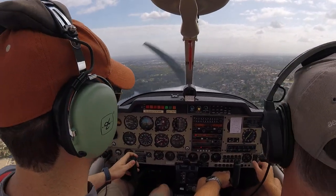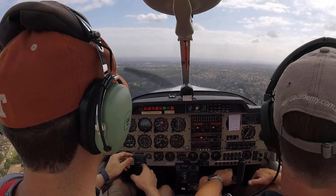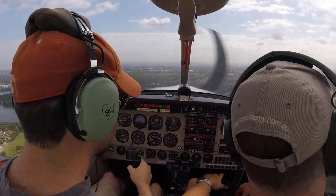5 Victor Victor's downwind, touch and go, requesting glide approach. 5 Victor Victor, continue glide, number 1, report on turn base.